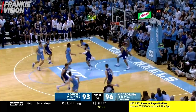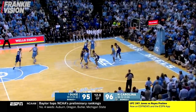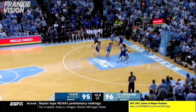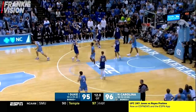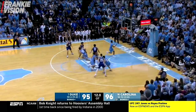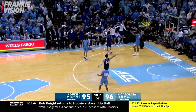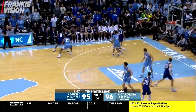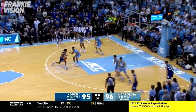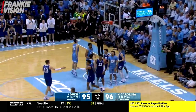Timeout Duke. Trying to get it to him, got to get it in. They call their last timeout. You just have to get it to the first open man. Get it into Playtech. Wow, they did not call a foul there, did they? They called it out of bounds to Duke. Boy, that's a stretch. And he got fouled. Not sure whether it was Playtech or Keeling. Looks like it was Keeling.